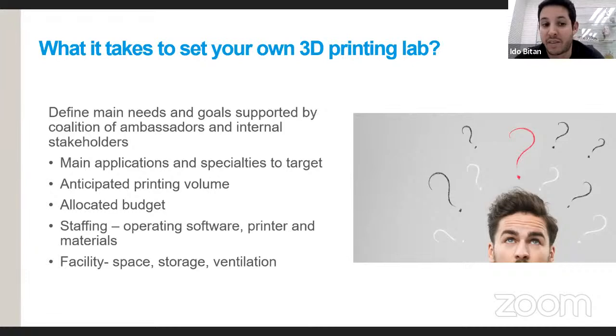The second thing is the anticipated printing volume. If you're only doing a case per month, then a certain technology will help. And if you're doing 10 cases a month, then you will need a whole different technology. The allocated budget that you have will also determine the printer that you can afford. The staffing is a major issue. If you want to bring the technology in-house, you have to think about the personnel who are going to create the models and operate the printer.